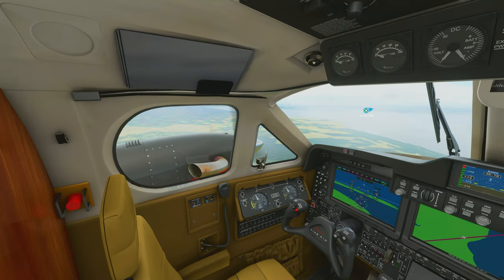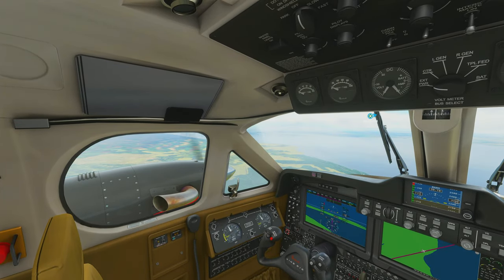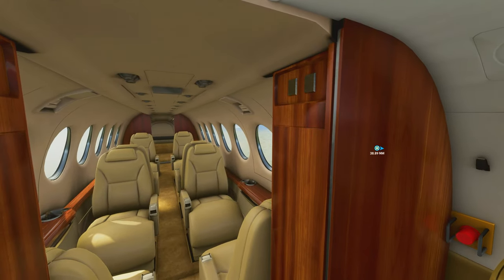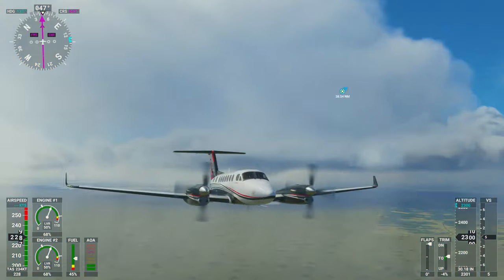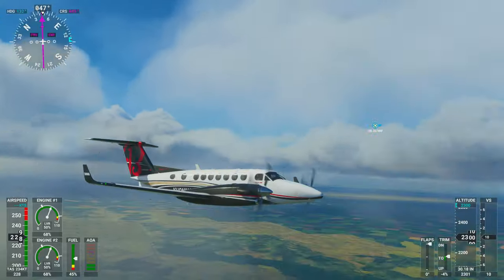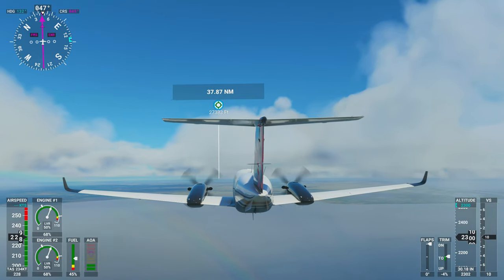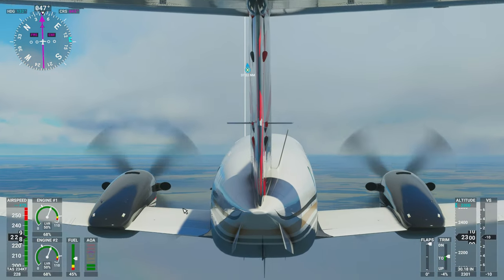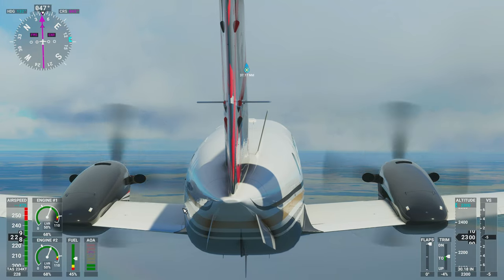KH-343, you are leaving my airspace, radar service terminated. Squawk 1200. Frequency change approved. Houston Center, KH-343, type Beechcraft King Air, 11 miles south, Bay Tango Alpha 1. KH-343, Houston Center, squawk 3725. Squawk 3725, KH-343. KH-343, radar contact, 10 miles south, Bay Tango Alpha 1, 2300 feet.